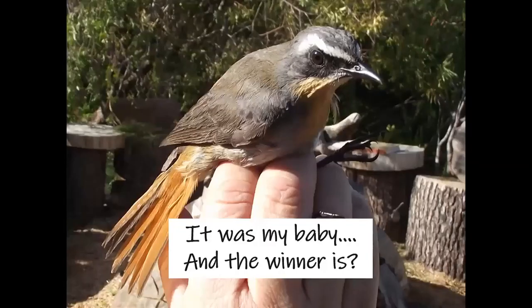And did anybody guess? This is the answer to our question this morning, or this evening, should I say. It was a Cape Robin baby that I showed you. Did any of you guess that? I'll have a look at the chat and see if anybody even tried to guess. This is one that I ringed in Andrea's garden on Saturday.